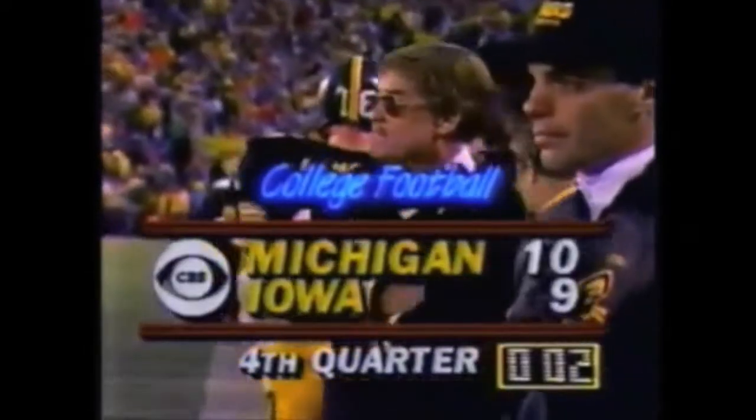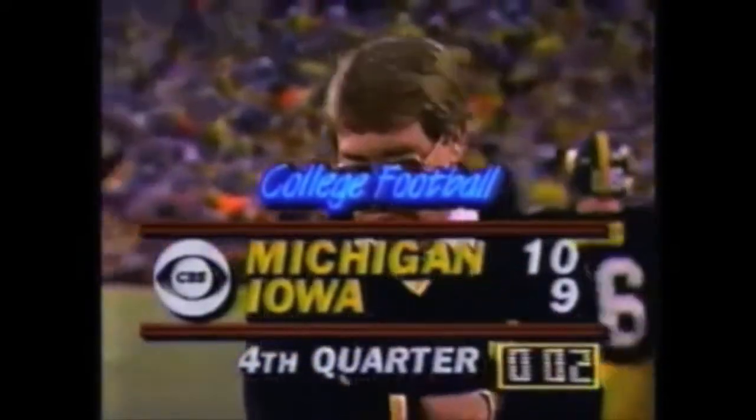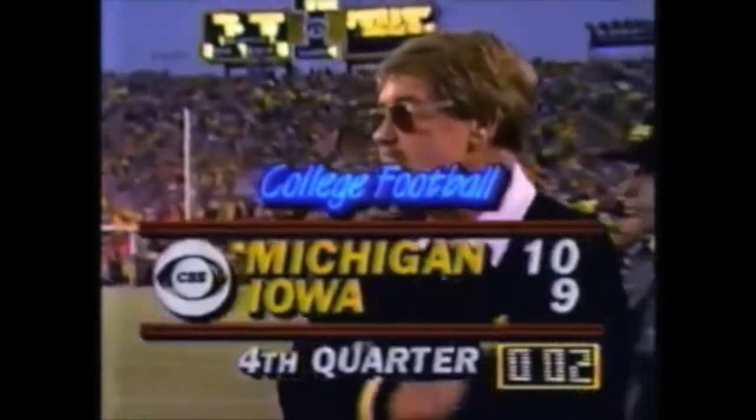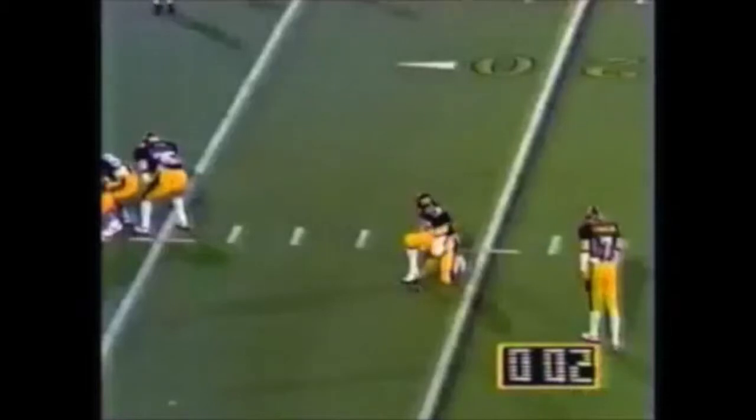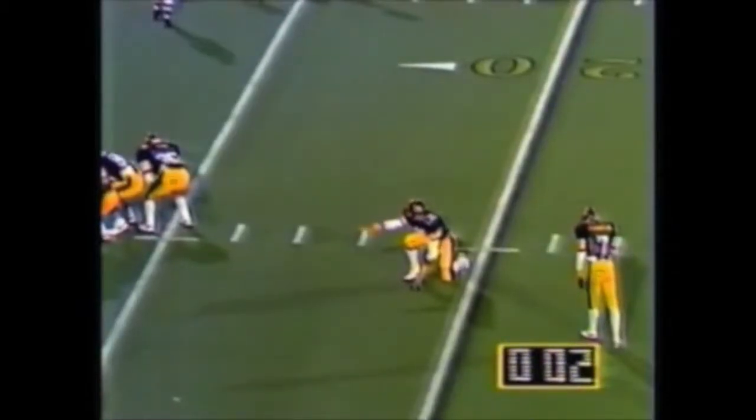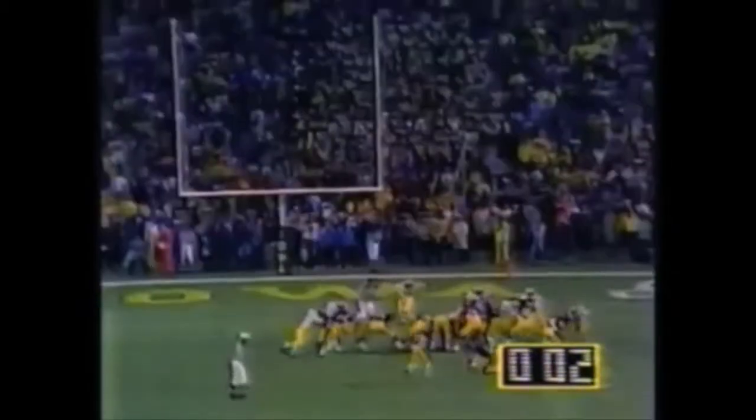Hayden Fry and the Hawkeyes, it's a nervous 2 seconds. Rob Houghtlin has kicked field goals of 35, 27, and 36. Here he is attempting a 29-yarder, which would beat Michigan. It's on its way, and it's good.